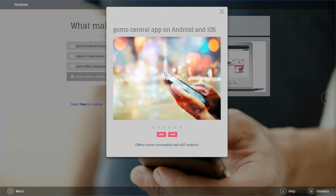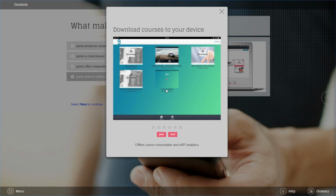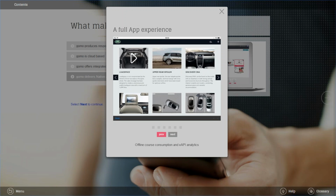And later this month in the Android and iOS app stores, Windows Phone to follow very shortly, will be the Gomo Central App. It's in final beta now. It's a cradle app for all your courses. Download it and install it on your particular device. You then authenticate yourself and log in. And when you see your list of courses that are available to you, each one will have a download button, so you can choose to either consume it live or download it to your device, which will then allow you to consume the course offline if you're going on a plane or a train or a bus or somewhere where there's no Wi-Fi, you're out in the wilds. You can consume that course with a full native app experience.